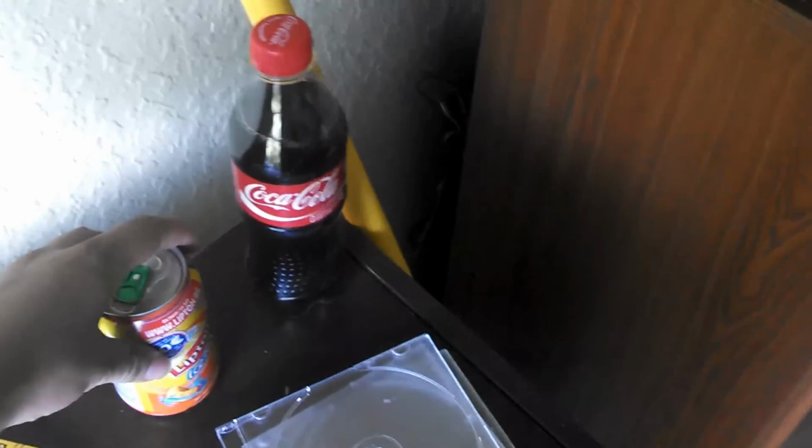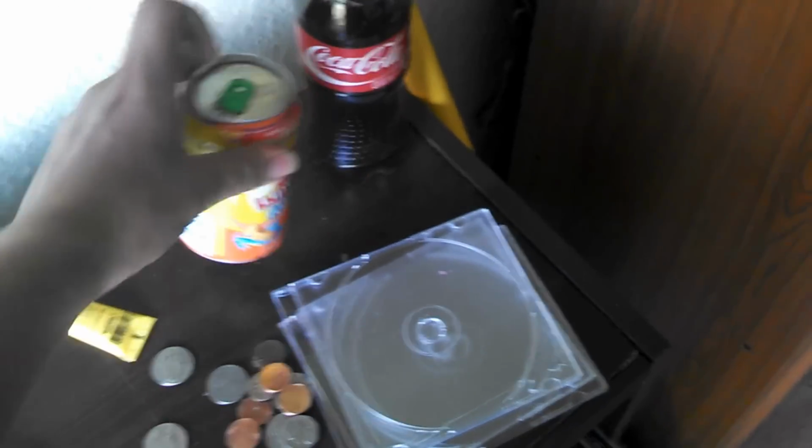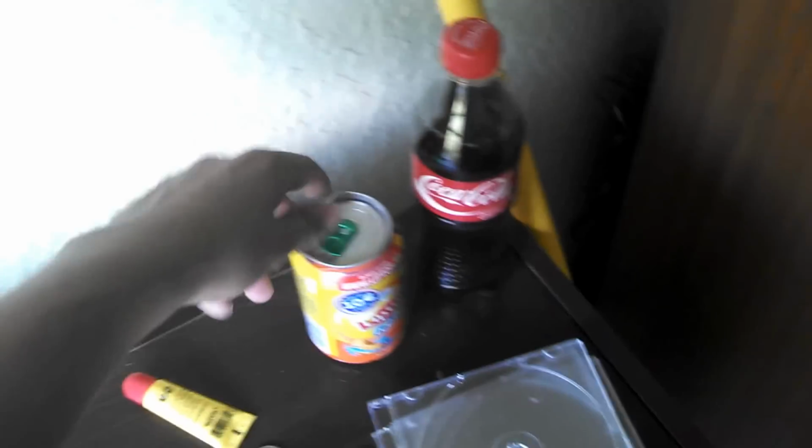This is a Coke bottle from France. When I visited France, I got this. As you can see, they're a lot smaller than the Coke bottles we have here in America. And then some Lipton peach tea that I got in Brussels. They have this throughout Europe, and if you ever visit Europe, you should try this tea. It tastes amazing. I wish they had it here too, because it's probably one of the best teas I've ever tasted.